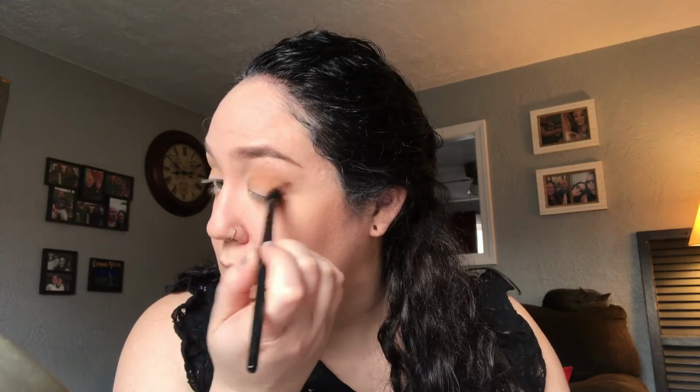And if you watched my previous video, I'm gonna do the same thing that I did in that video. I'm just gonna stamp some of that Mocha shadow in the outer corner. And then grab a clean blending brush and just do really small motions to blend that out and into the outer crease.